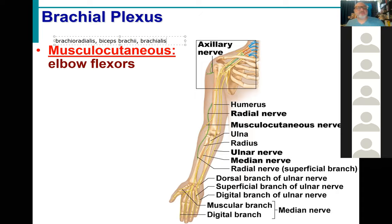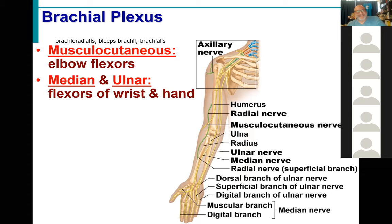There you go, brachialis. That seems like another lifetime that we learned those. Yeah, and it was like 3 weeks. So yeah, it was truly another lifetime ago.